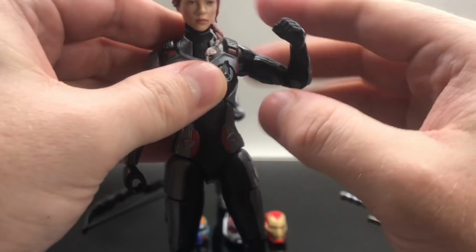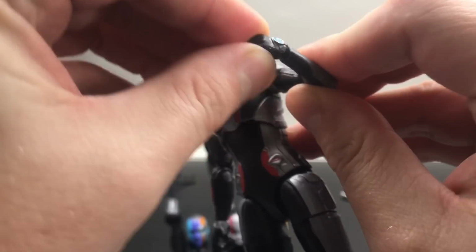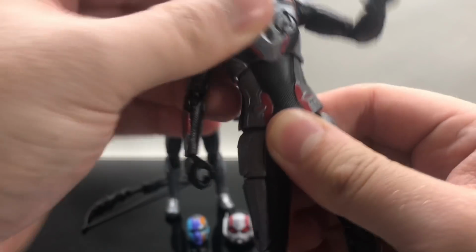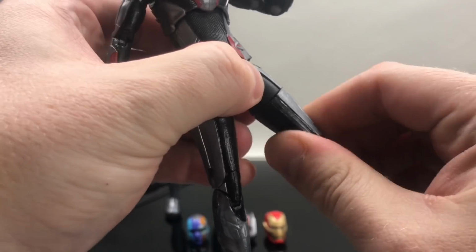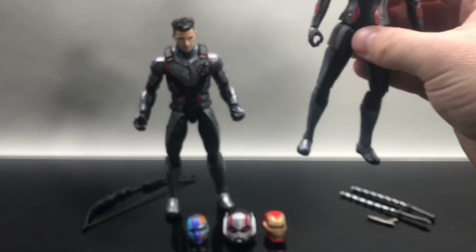Really nice at the shoulder. Bicep swivel as well. This is going to be an updated female buck. That's pretty cool. Nice wrist rotation. Got a little bit of maybe a quantum realm type thing. Ab crunch and a diaphragm kind of thing. Nothing at the waist. Kicks up about that much. Kicks back, not even. Thigh swivel, double jointed knees, and of course we got ankle rocker pivot. So that is pretty awesome.